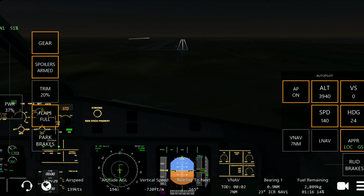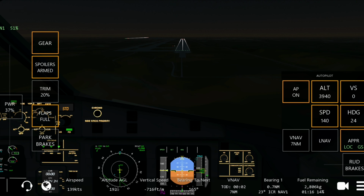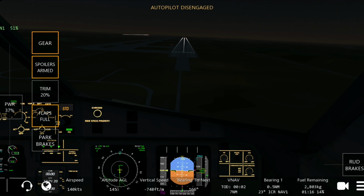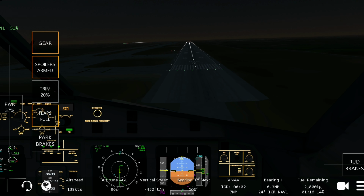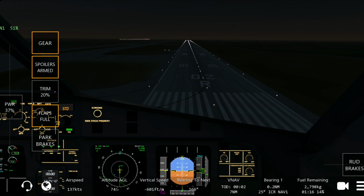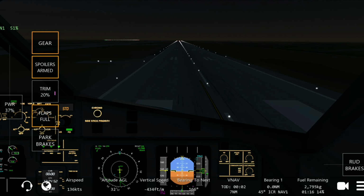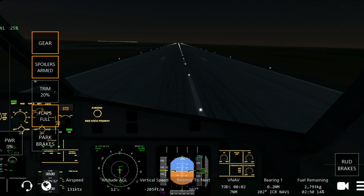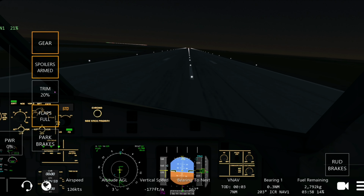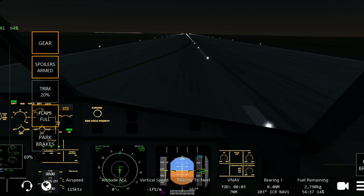Approaching minimums. Hundred to go. Minimums. Up. Oh, 100. Okay. We're not on the lock anymore. 50. 40. 30. 20. Retard. Retard. You got 5 degrees, no need to... Landing spoilers extended. Alright. Reverses.